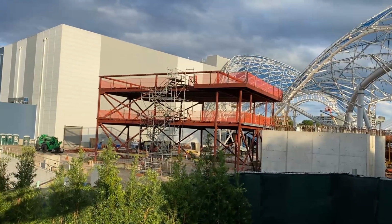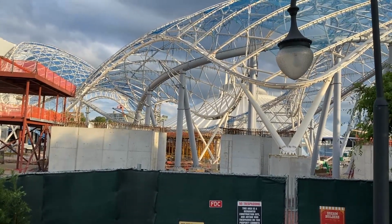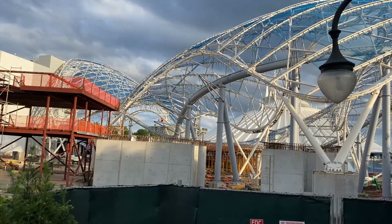We'll catch another view of this from the People Mover. You can see Space Mountain in the background there, so we'll be able to get another view from it. You can even see way back in the distance, you can see Bay Lake Tower from the Contemporary Hotel.